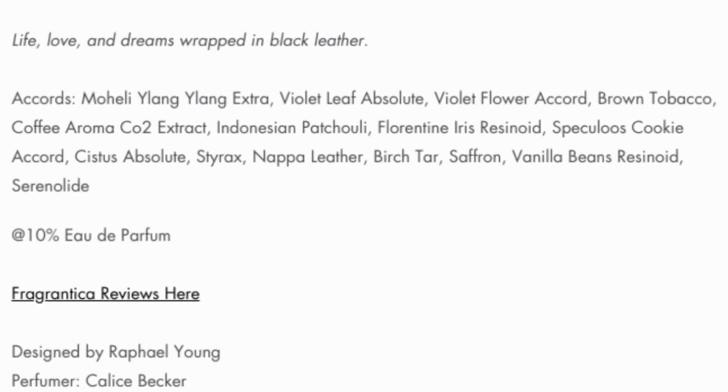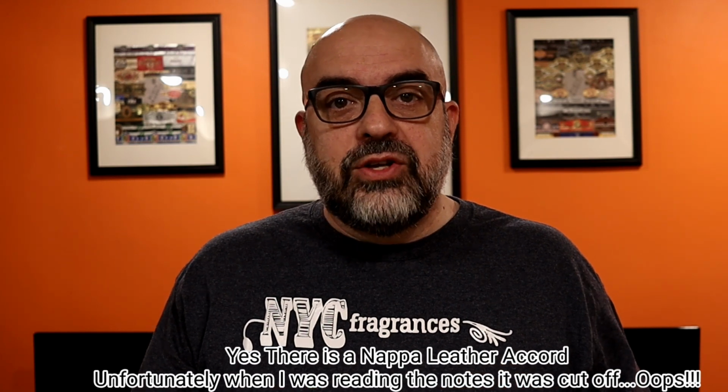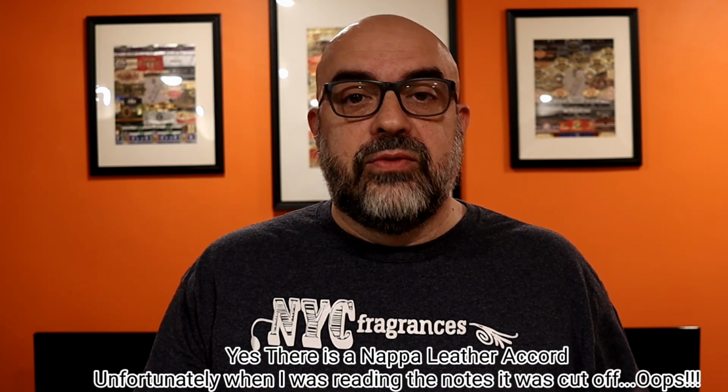So this fragrance here, what do we have in the notes? The notes in the fragrance, you have a Moheli Ylang Ylang extract, violet leaf absolute, violet flower accord, brown tobacco, and a coffee aroma. Now the way they want to describe or give you a synopsis for the fragrance, it's life and dreams in black leather. Now I didn't see any leather in the accord or any of the accords, but there definitely is a combination here of the accords that create this fantastic vintage leather in the fragrance. And I did pick up on that slight tobacco part of it. And there is no boozy note either, but for some reason I get this boozy accord with it as well.